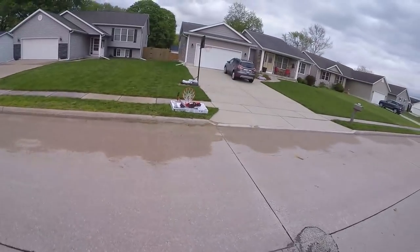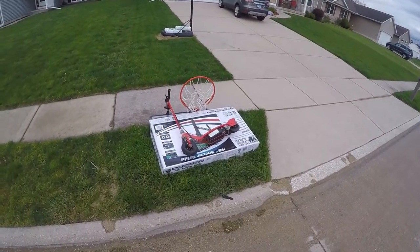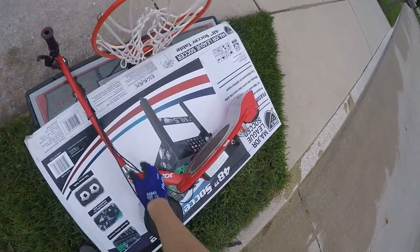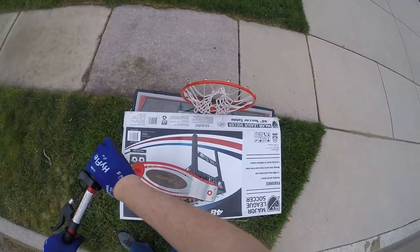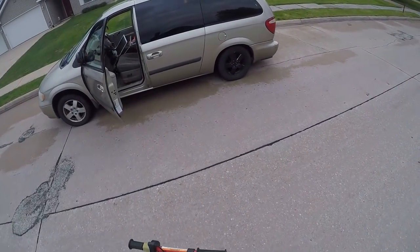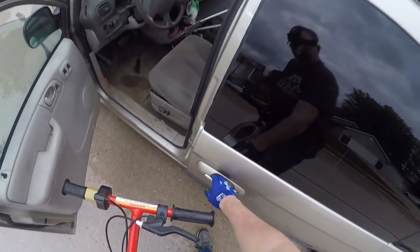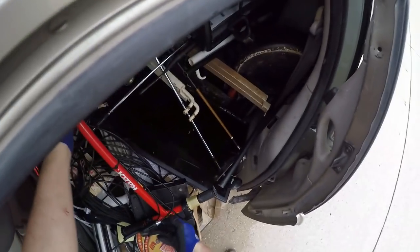Let's see here. This is where it starts to get a little sketchy. Electric scooter. Think I can get that in? It's a Razor. I think we're gonna try and fit that in. I hear all you naysayers out there going, no, you won't do it, Shane man. You can't do it, thing's too full. I say, watch the master.